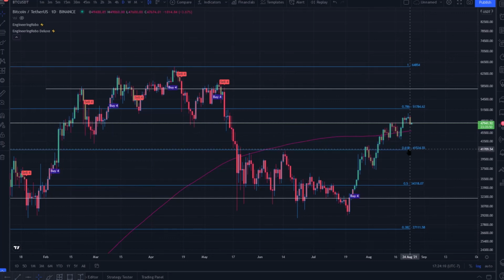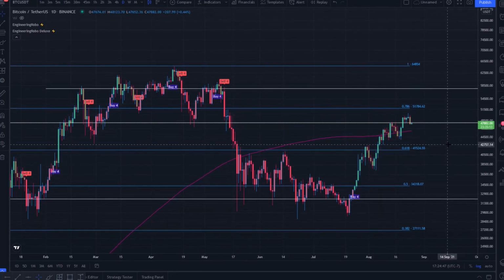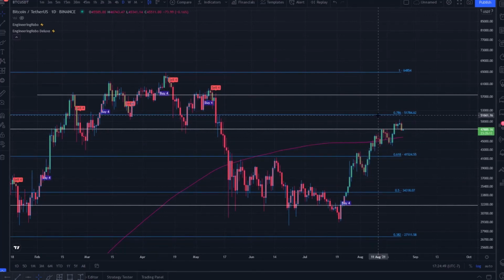We do also have the 0.618 Fibonacci level down there at $41,500 per Bitcoin, waiting for us if we were to have a rather aggressive pullback to shake out some of the bears currently in the market, thinking that there's more downside. So it's very hard to be bearish on Bitcoin at the moment. EngineeringRobo has been bullish since the 24th of July of this year. The upside has continued ever since, plowing to and through all of the overhead resistance here, recovering very aggressively from that multi-month downside. So I do suspect price action will likely continue upward in its coming weeks here.